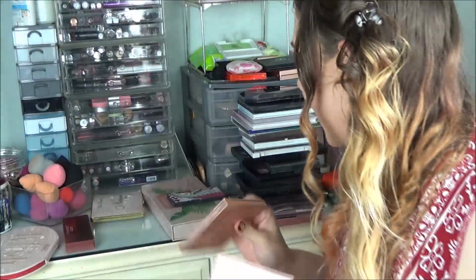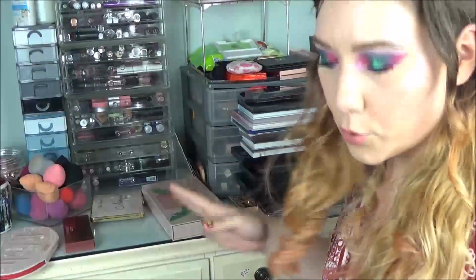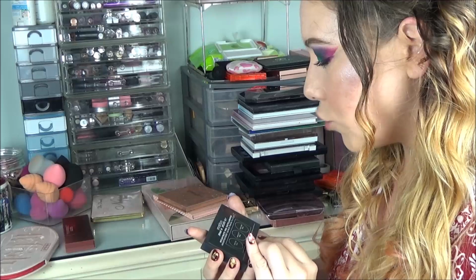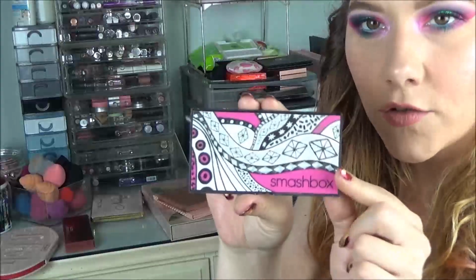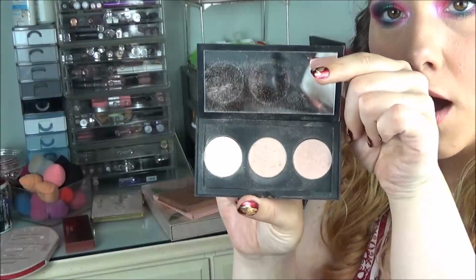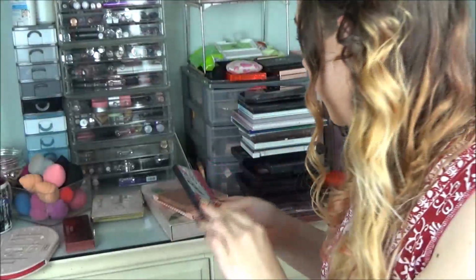Ugh. Alright, so we've got a couple of ones where I obviously only have one of the brand. The first one I have here is a little Smashbox palette. This is the Drawn In Decked Out Spotlight palette. I got this in a Christmas pack. I'm not too keen on their eyeshadow formula, but these highlights are really pretty.